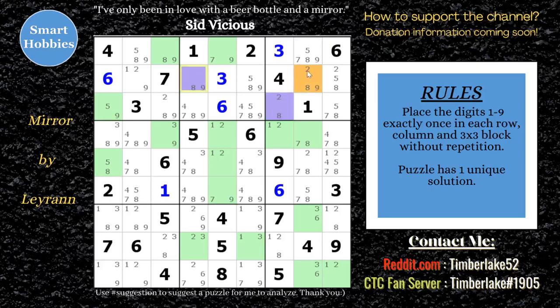So 2, 8, 9. If this is a 2, that'd be an 8. This is an 8. Of course, this would be an 8. This is a 9. That'd be an 8. All three of these cells can see right here, so we can get rid of the 8 right there. Nice. All right, what does that do for us? Gives us now a 5, 2, or a 2, 5, and a 2, 8. Do we have a 5-8 cell that we can work with here? 5-2 and a 2-1. No.